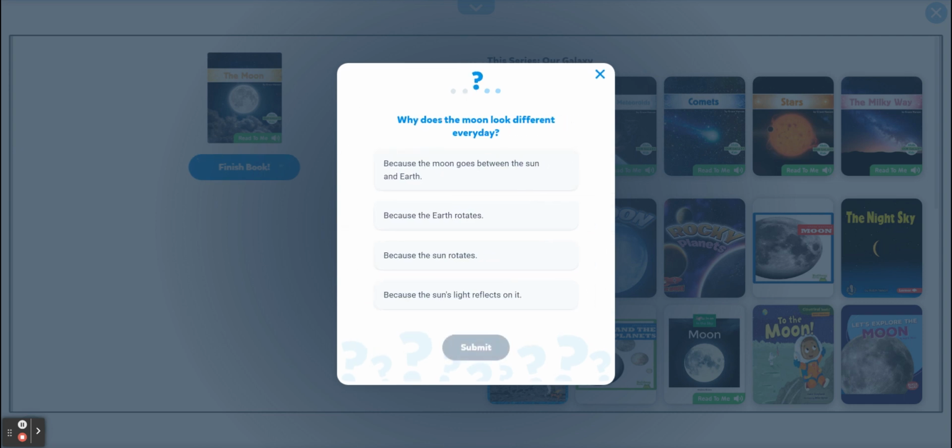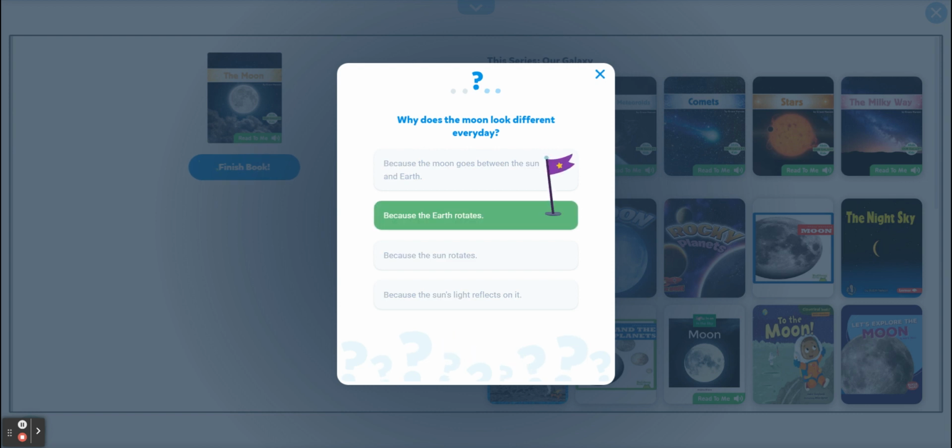Why does the moon look different every day? Because the moon goes between the sun and earth, because the earth rotates, because the sun rotates, because the sun's light reflects on it. So why does the moon look different every day? Because the moon goes between the sun and the earth, because the earth rotates. This is the answer. Great.